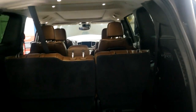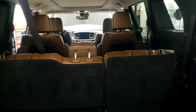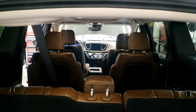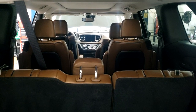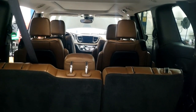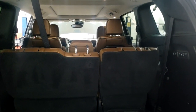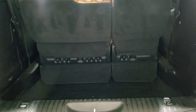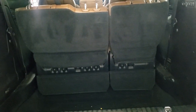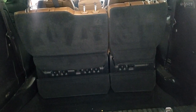Let's look back here. Yep, look at all the room. So I'm gonna have to read up on what these car magazines are rating, how they're rating this Pacifica, because it's got to be pretty high, man. If nothing else, for reliability purposes. All right, like I say, I'm here where they would go if they had problems. And now they're in the shop.